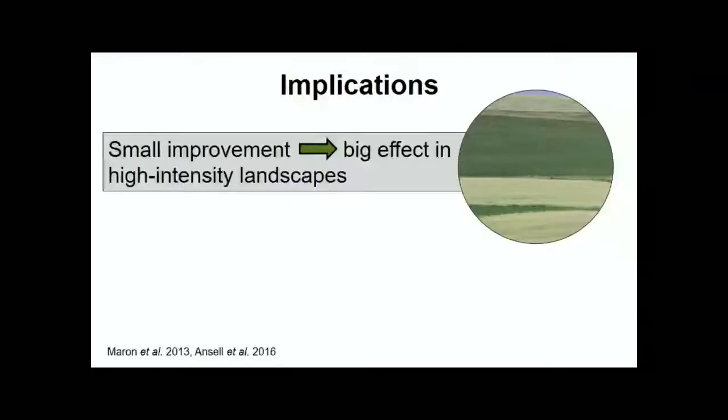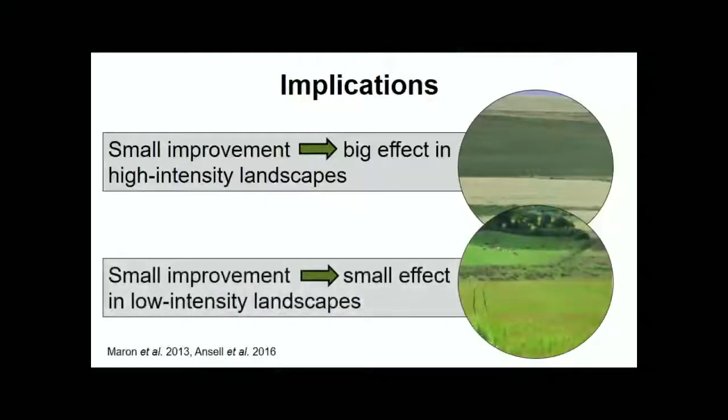So for instance, in England, in high-intensity landscapes, if you bring in a small improvement, perhaps planting a hedgerow, that would have a comparatively big effect. In low-intensity landscapes, though, such as the ones that we examined, if you bring in a small improvement, that will have a small effect, or an effect that's harder to detect.